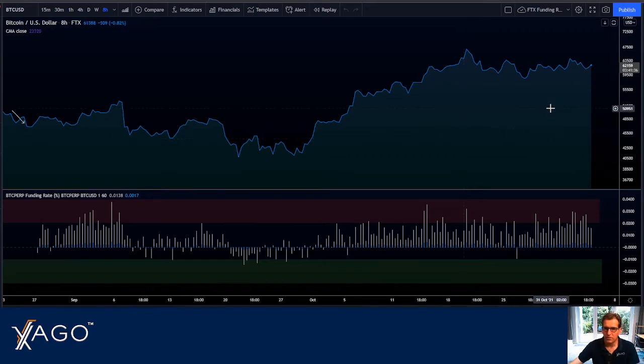For the Bitcoin long positions, there was a moment during this week where I thought maybe the longs are getting too much, but they are starting to push back down. So as long as the long positions are below this red box, I'm okay.